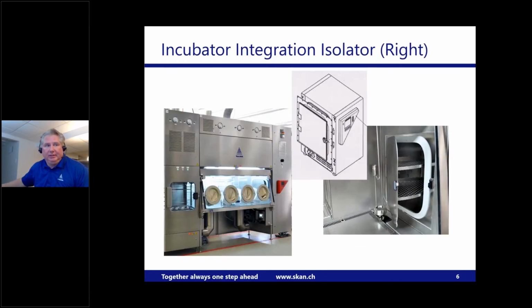Now, lab equipment, such as CO2 incubators, centrifuges, inverted microscopes, and many other benchtop lab items, can now be fully integrated into the aseptic isolator environment. This can truly enhance the quality and safety of the open product handling steps. These process steps, previously performed in biosafety cabinets and open clean rooms, go well beyond aseptic filling.